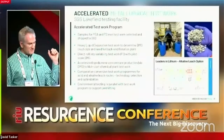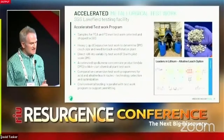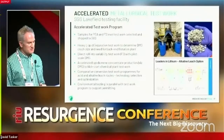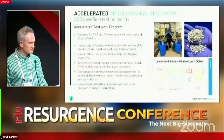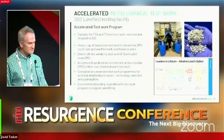We've kicked off metallurgy. So essentially all of our samples have gone off to SGS Lakefield Lab in Ontario. They're converting that into a concentrate. We've already got some results back. We already know that's going to go high grade. So DMS and then flotation will be easily achievable. And then that'll be converted into a hydroxide.